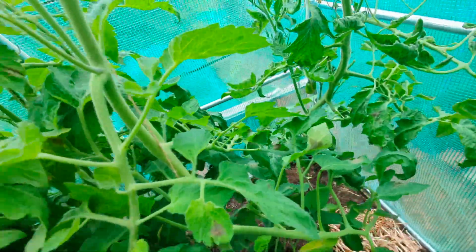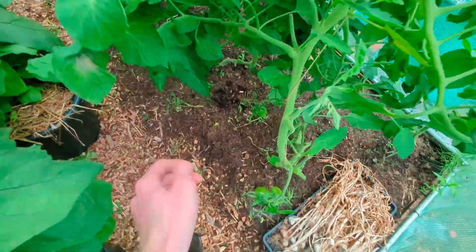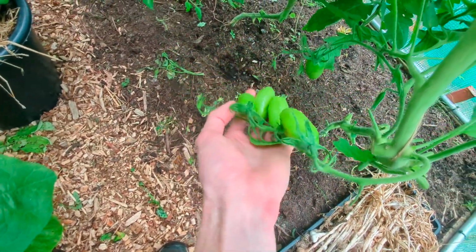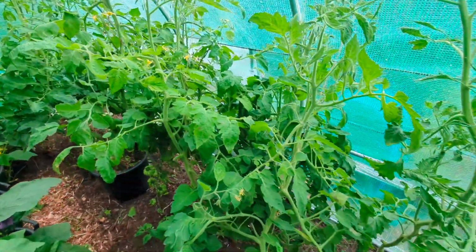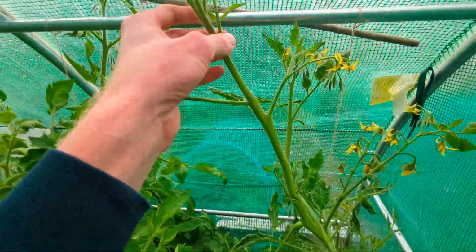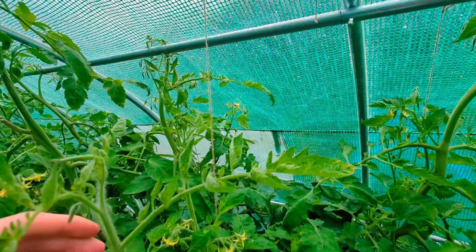Where are the San Marzanos? I can't even see any. I planted San Marzanos. Ah, there we go. We have some San Marzanos here, and some more over there. So San Marzano tomatoes with a few rogue tomatoes here, and this is definitely, I'm pretty sure that's definitely aminopyralid damage here, guys.